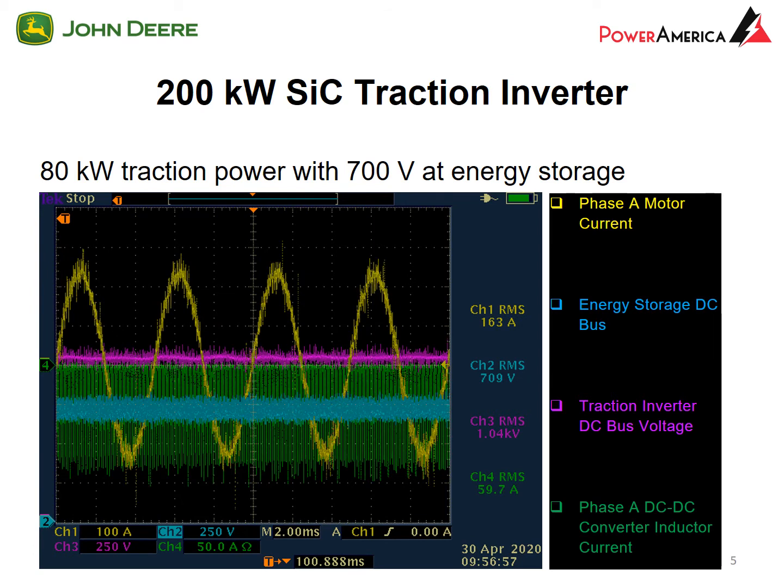This slide shows traction inverter operation at 80 kilowatt but 700 volt at the energy storage device. The reason we need to increase the DC bus voltage of the energy storage device is that the simulated energy storage system cannot produce more than 40 kilowatt power at 350 volt. By increasing voltage, we were able to increase the power. As I said, it is a simulated energy storage device, not a battery. We are about to use an ultracapacitor, and maybe the situation would be better, so that we would be able to get high power up to 80 kilowatt, even at 350 volt.